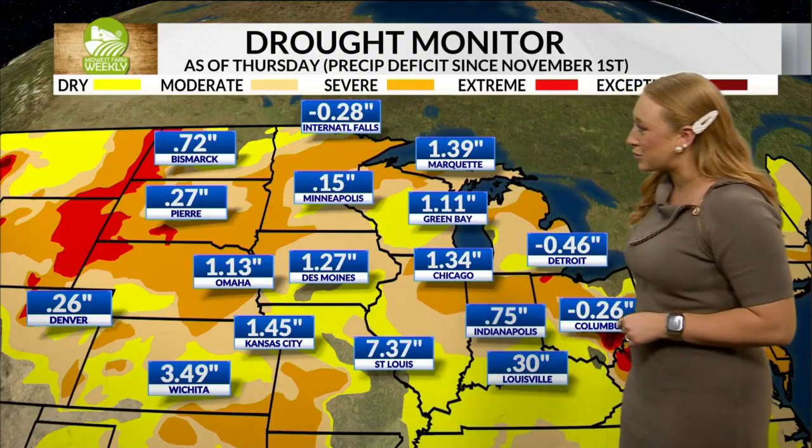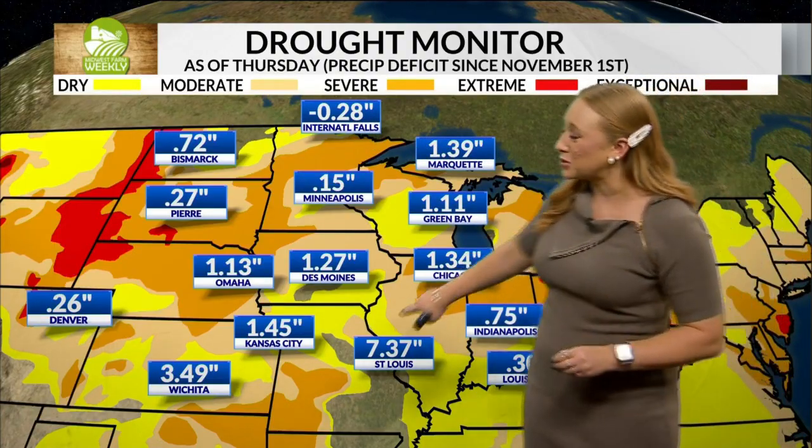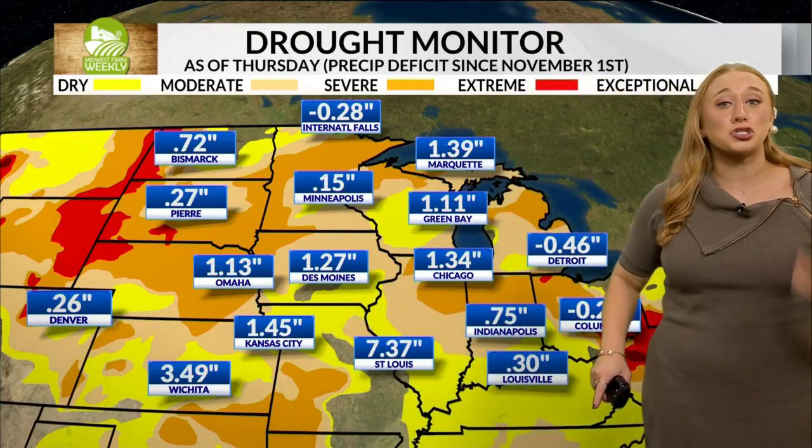Numbers are back into the positives, even further to our west for the Dakotas, still a little bit below average the further north and west you go into International Falls, but a majority of the Midwest, especially areas now to our south and west that were experiencing extreme droughts earlier this fall, are now into the positive. St. Louis, Missouri, almost 8 inches above where they should be for precipitation for this month.